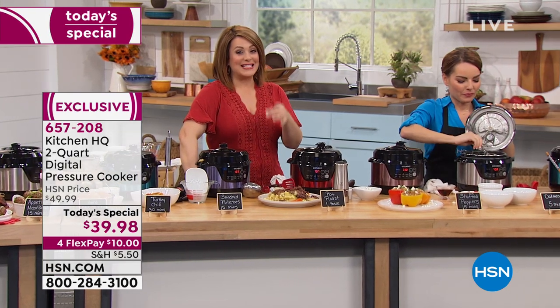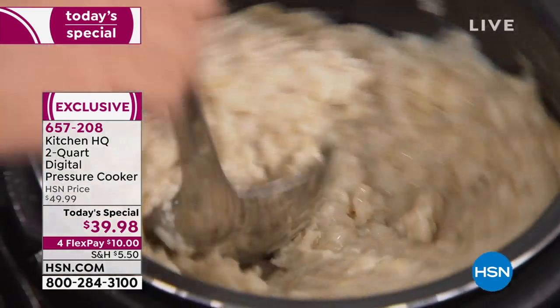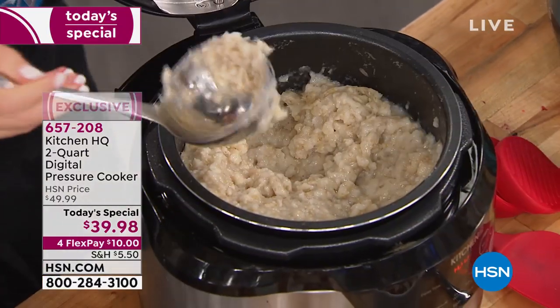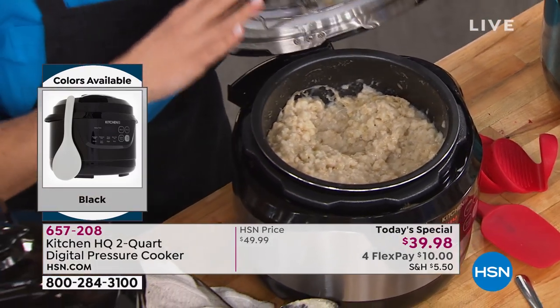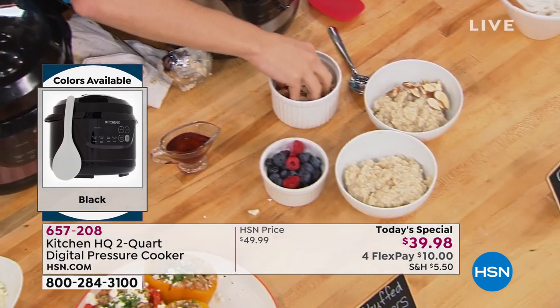Right. If you want this today, I want you to think of it as the Goldilocks of size. It's the perfect size, you guys, because look at how much oatmeal, look at how much chili we made. We made a whole cake in there. We made a roast, a little pork butt in there. I mean, you can do a little rack of ribs. This is perfect.